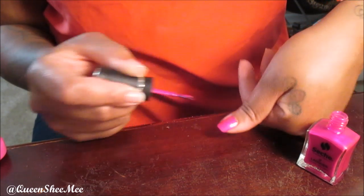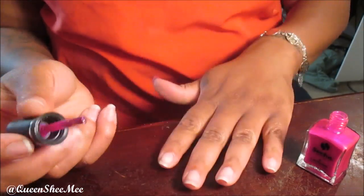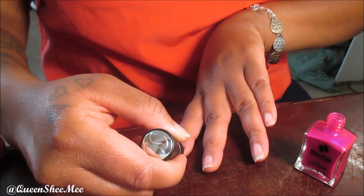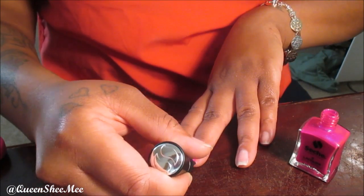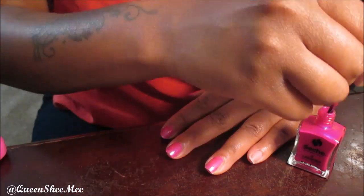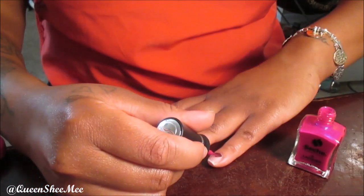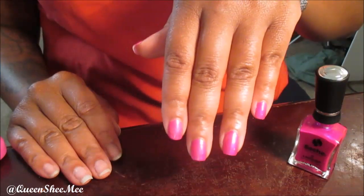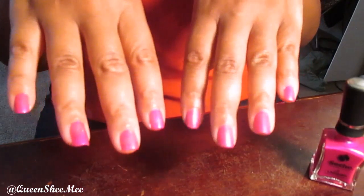But you guys, the first coat, I was like, dang. I was like, if I was at the shop, that's all I would have needed. So you'll see me here applying the first coat on my left and my right hand. And you guys already know the right hand always turns out worse than your dominant hand. It's just always jacked up.